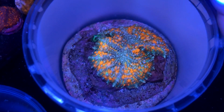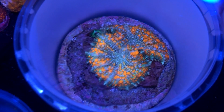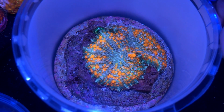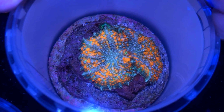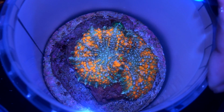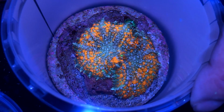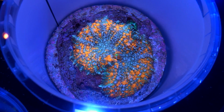There were so many different shrooms. It wasn't until the end that I spied this really gorgeous one. This one actually looks kind of fresh, and I thought it was a Ricordea at first, so I had the vendor spin this guy around a little bit to get a better look at it. This specimen of Rhodactis looks a little bit fresh, so I think a little bit of time under actinics and it'll be a really, really beautiful polyp.